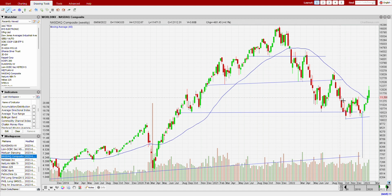Now, I don't see at this point in time a major uptrend because there's quite a bit of pressure formed by this resistance over here, as well as the resistance over at the 13,047, which is the previous high.